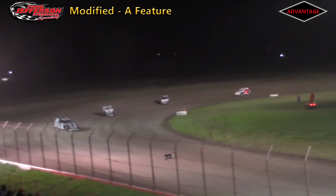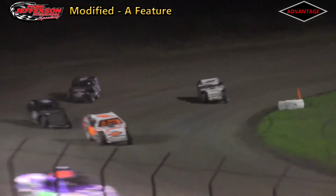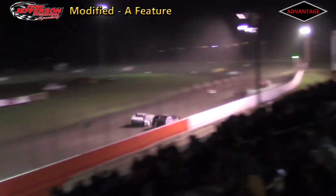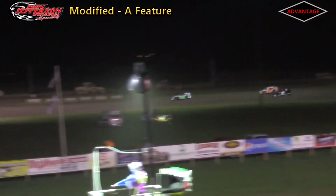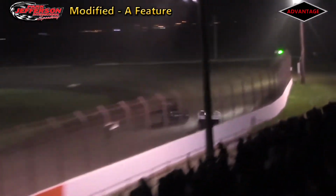The 14F goes around in turn 2 and gets back on the gas. We'll stay clean and green. Todd Bulwer leads, but he's got a shark charging from behind. Jay Notaboom is lurking, trying to find a way around the 14 of Bulwer. The 14F of Jason Fisher goes a lap down. New leader down the backstretch. It's Jay Notaboom.